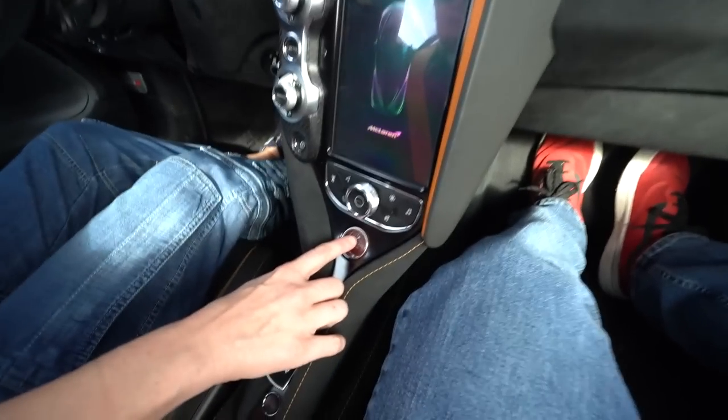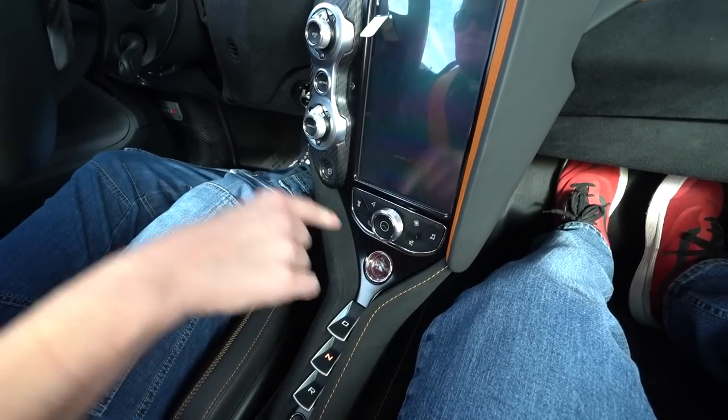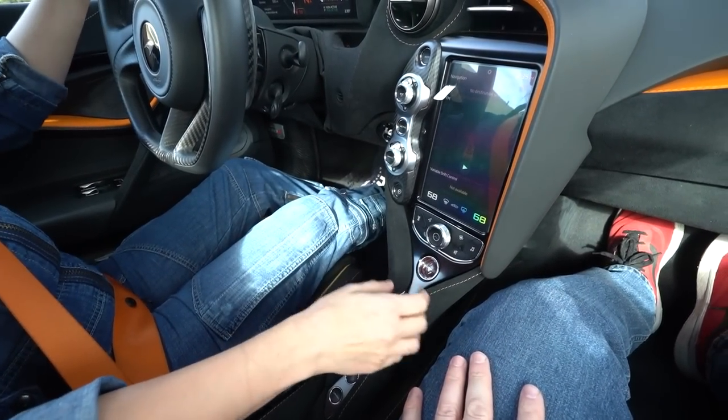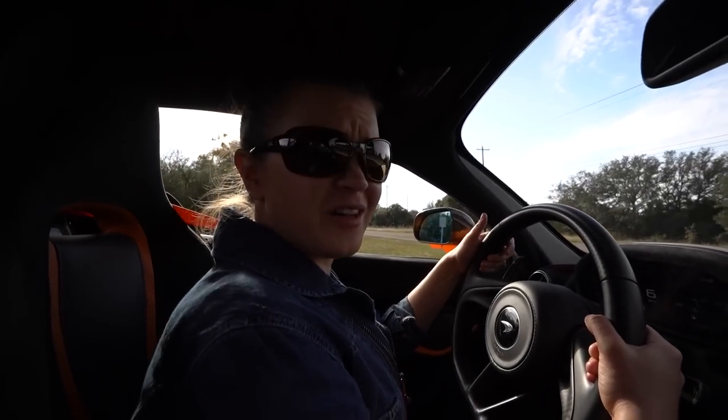So, foot on brake, and there we go. Ta-da. Drive is actually a button. Oh. Well, I actually don't mind that. There you go. That seems easy to deal with. So, how much do you have this for on the website?